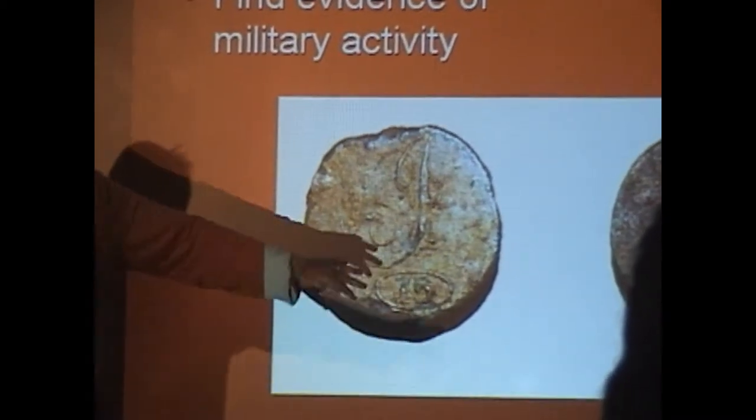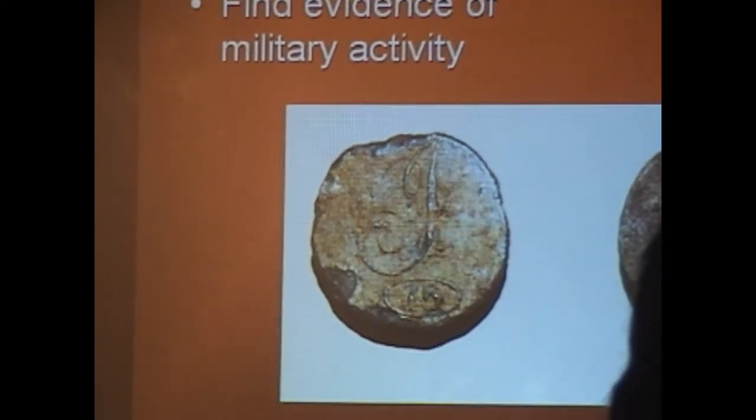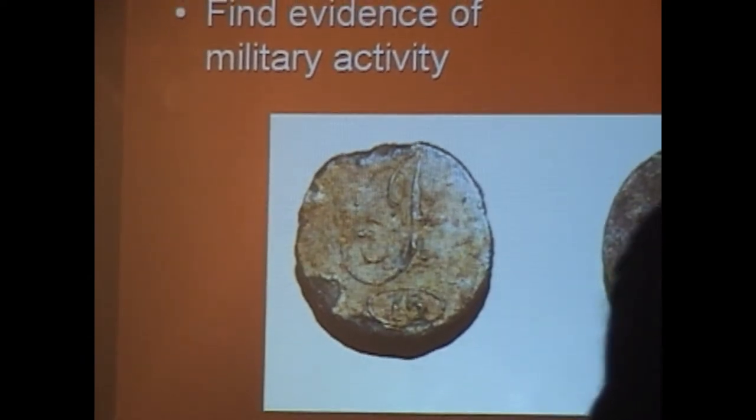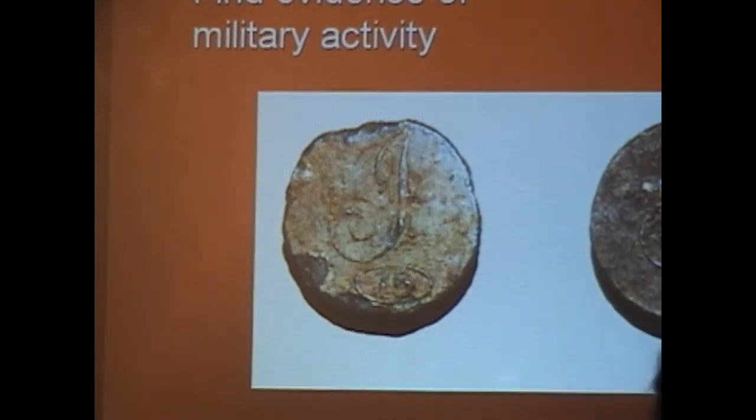These buttons were only made for the first year of the war. After that, they said, we're going to simplify this thing and give everybody star buttons. So we know that these buttons were made during the first year of the war, which is even more concrete proof.